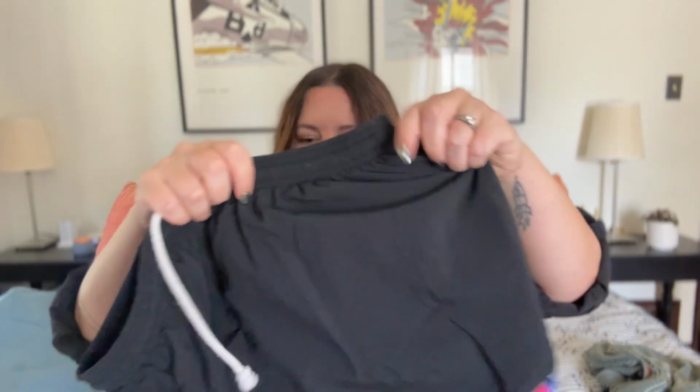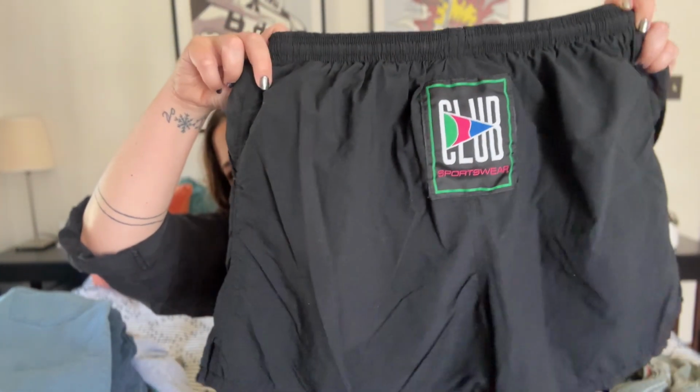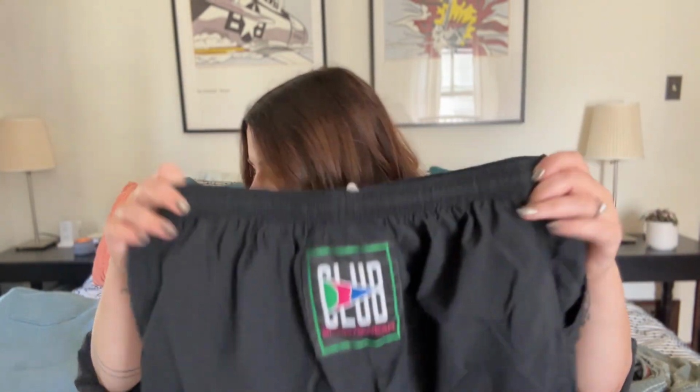This is another piece that I grabbed, another vintage piece. I keep seeing these in boutiques, and I think it's really funny because these are the swimsuits on boys that I grew up with. But this is by Club Sportswear. They've got this kind of cool logo there in the corner. And this is the thing that got me. That patch right in the middle on the bum. Like, I remember boys in my elementary school having shorts like this.